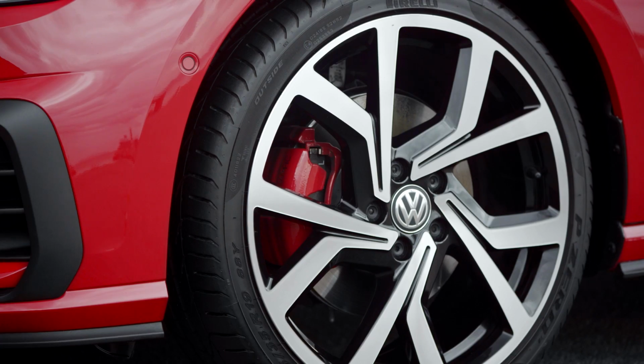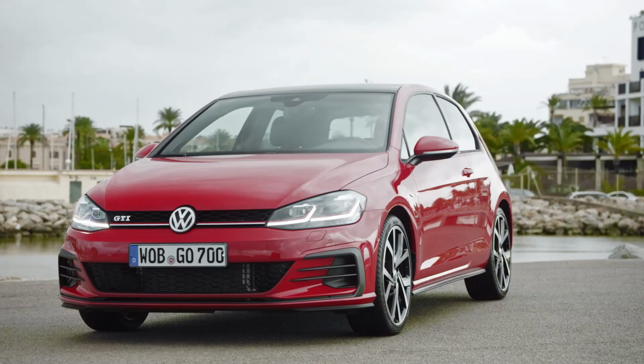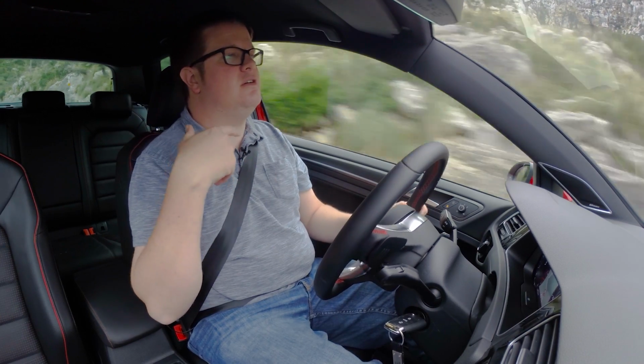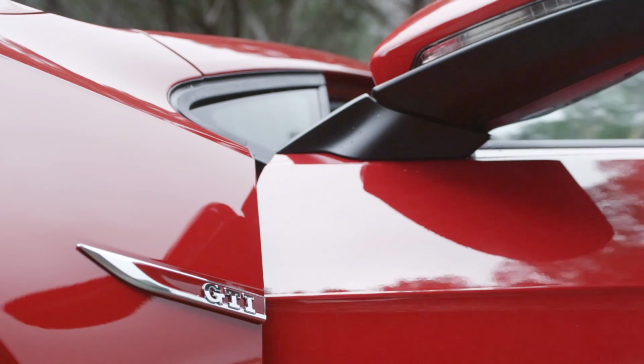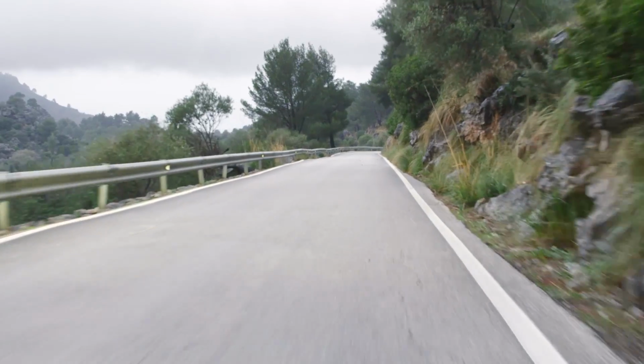For the Golf GTI, there's a little bit more power. So you get 227 brake horsepower, where the old one got 217. The performance pack adds another 15 horsepower, so you get 242 with that one. But otherwise, the transmission and the suspension are unchanged.